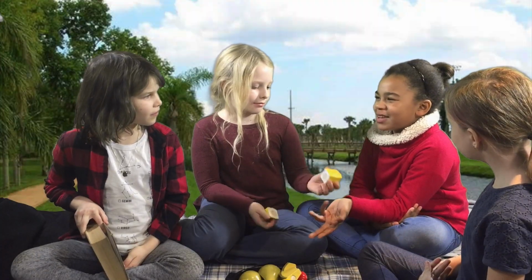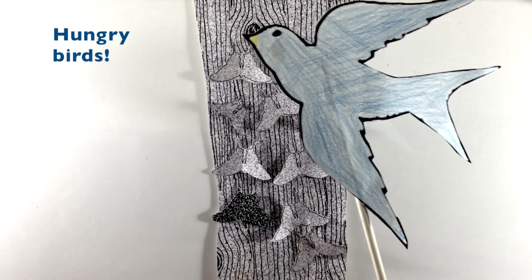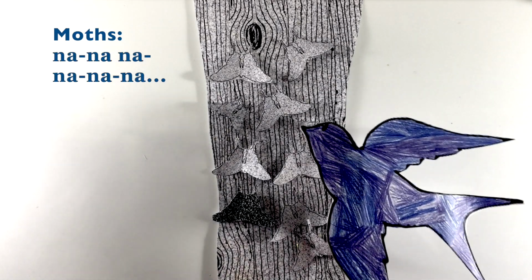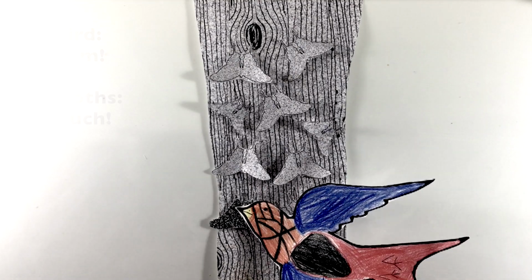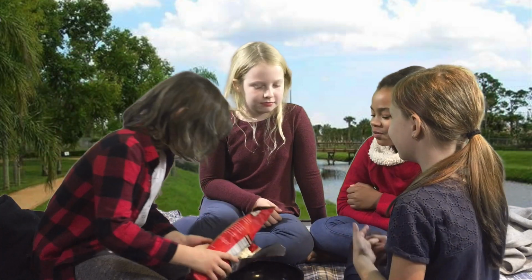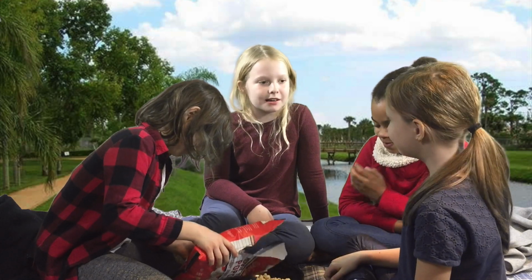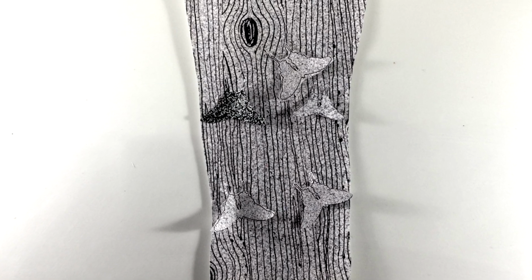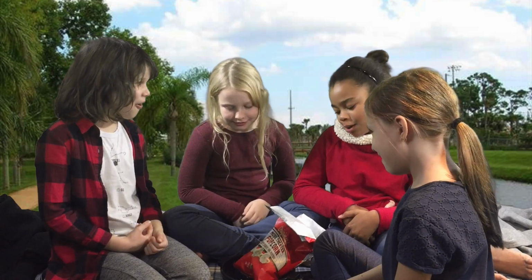Yes, no two animals are the same. Most moths were light-colored, and that was a good thing. When the predator birds came looking for breakfast, they couldn't spot those moths. Though they did catch some. Oh, so the white-colored moths were camouflaged. Yes, and they were spared. But what happened to the black moths? They really stood out on the light-colored bark, and the birds gobbled them up. Aww.